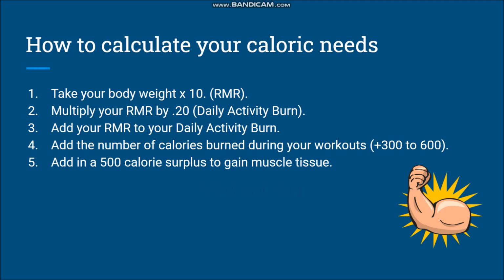Anyway, the first step is to multiply your body weight in pounds by 10. This will give you your resting metabolic rate, or RMR for short. This resulting number is the number of calories you burn every day just to breathe, have your heart continue to beat, and your brain continue to function. Write this number down as you will need it later.